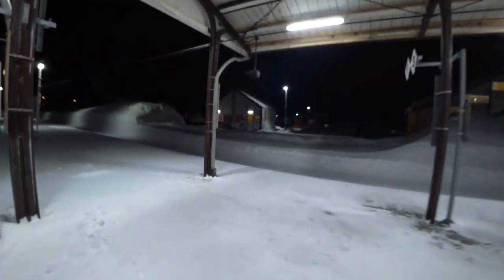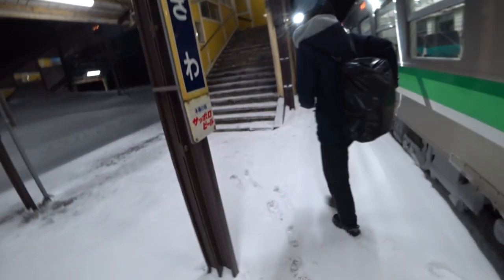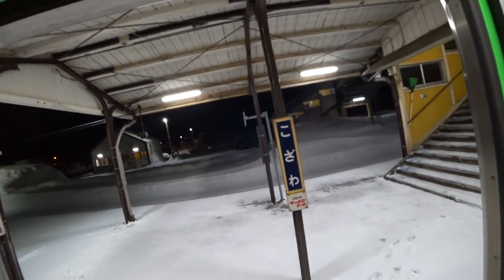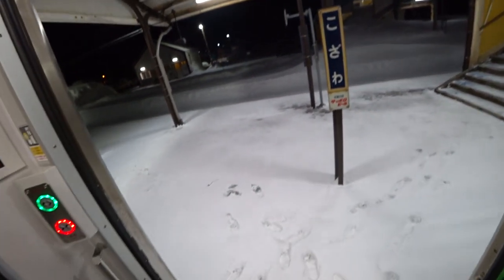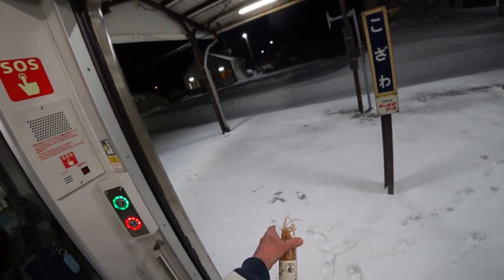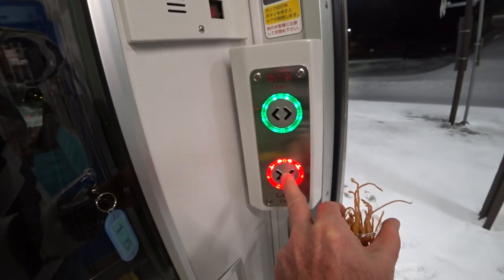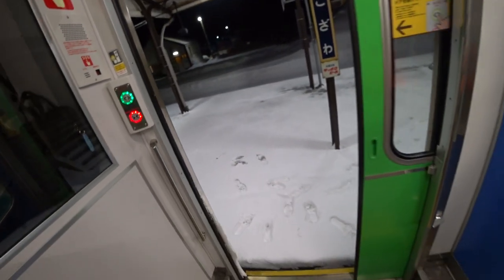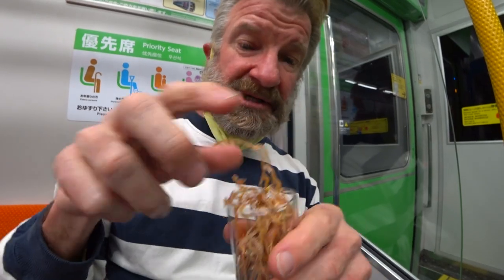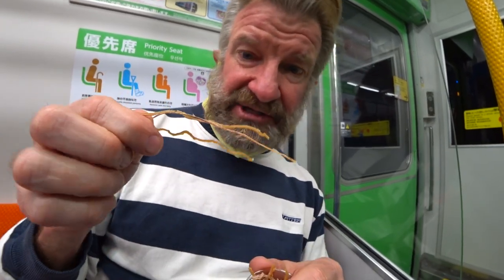Woo-hoo. Oh, welcome to snow country. Oh, this is cool. We're in a winter wonderland. Kozawa Station. That was cool. I want to do a snow angel out there. Definitely, snow angel. Here we go. Getting off at the next stop. Gotta hurry.